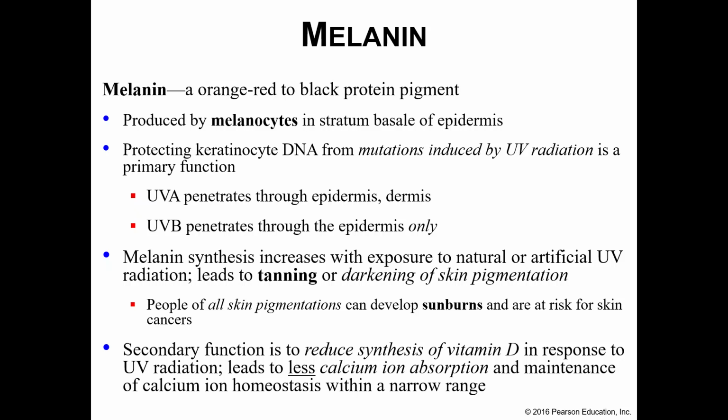Melanin synthesis increases with exposure to UV radiation. This increases the pigmentation itself, so we usually just call this tanning. People of all skin pigmentations can develop sunburns, and they are at a risk of skin cancer. So it doesn't really matter how little or how much melanin you are producing. Everybody is at risk of skin burns and skin cancer. So we do have to use caution.